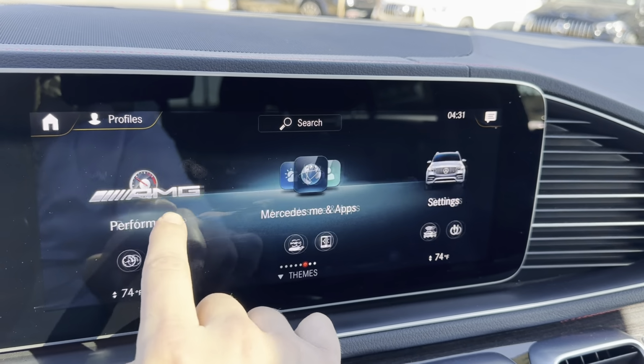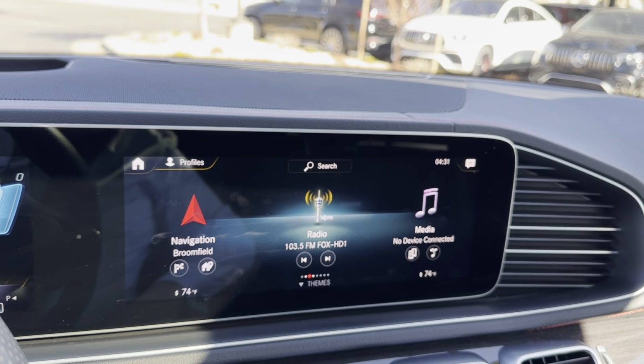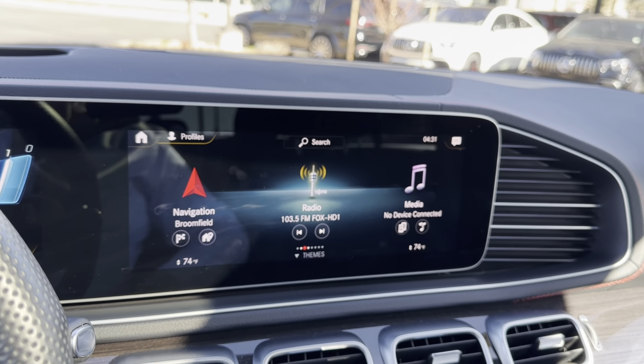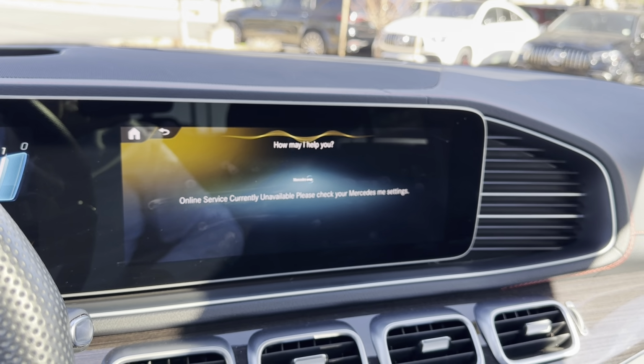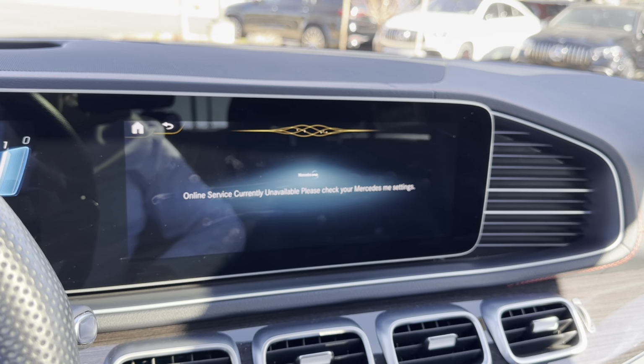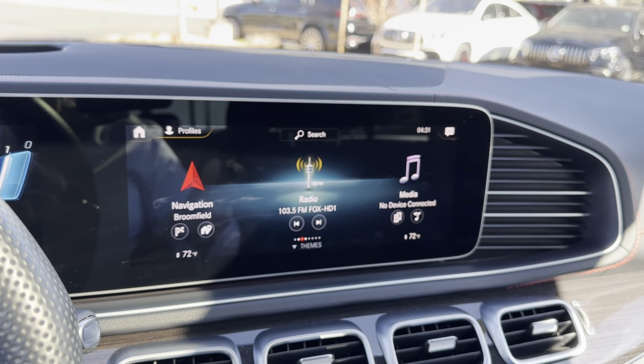Plenty of stuff, but one of the greatest things to this is it does have voice control, and all you have to do is go, "Hey Mercedes, how can I help? I'm hot." "I'm reducing the temperature to 72 degrees." So it adjusted the temperature for me.